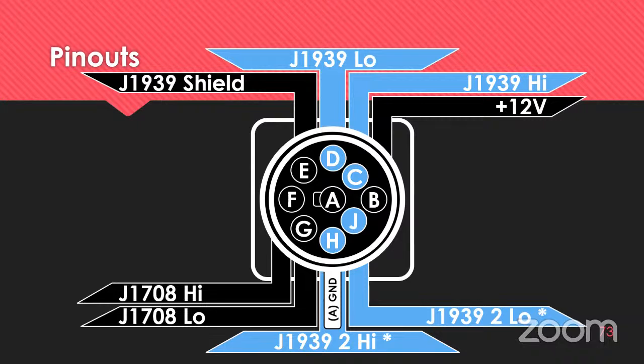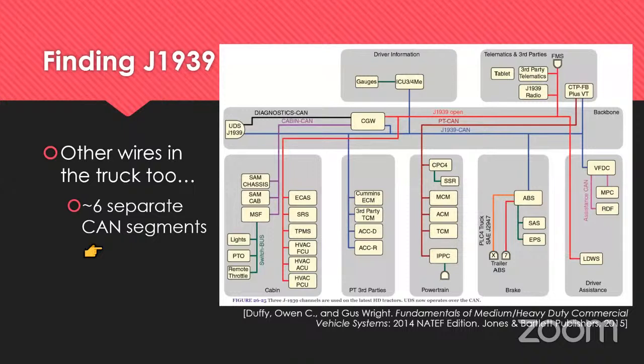In fact, J1939 is found everywhere a diesel engine is found. It's not just heavy trucks. It's trains and ships and generator sets. You will also find J1939 there. On heavy trucks, we have access to this 9-pin port called the Deutsch 9. And on it, you will find 2 or more J1939 ports, which is 2 or more CAN networks. But the trucks are made up of even more CAN segments than that.